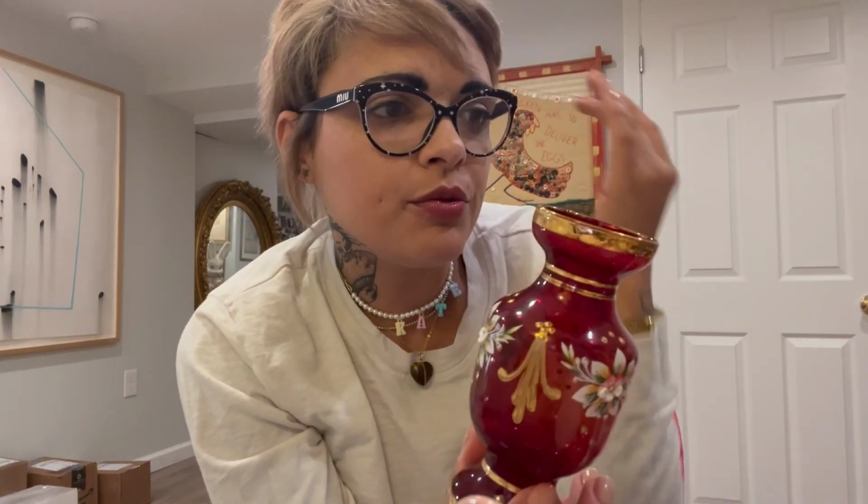I only paid $3 for it. I love the Bohemian glass style. This one will be going to WhatNot. Again, people ask me, why do you put things on WhatNot versus Etsy? This is one of those things where I think it would just be a fun item for WhatNot, honestly.